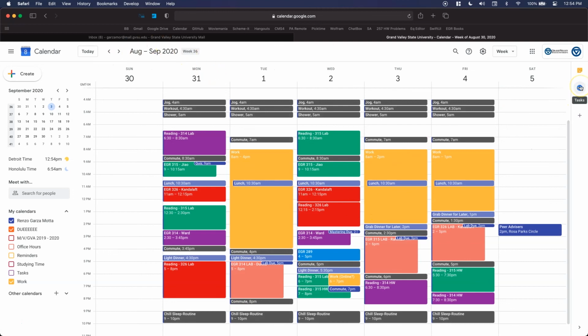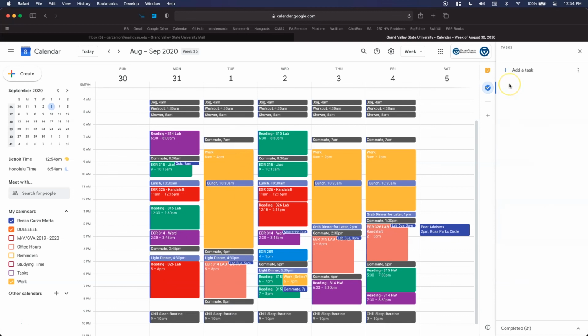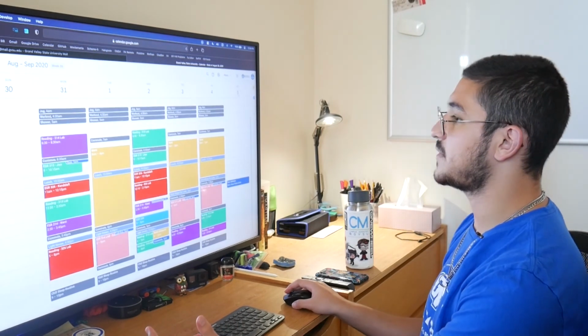Additionally, Google Calendar coordinates with your Gmail. As you can see, I have my tasks, like go grocery shopping, and I can make a checklist for eggs or even homework assignments, and then add some notes here in case you needed to do some stuff with that as well. And that'll be it with time management.